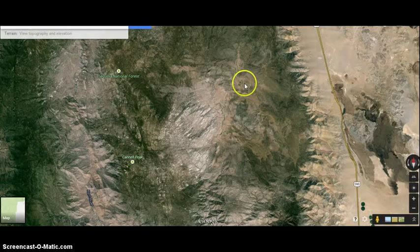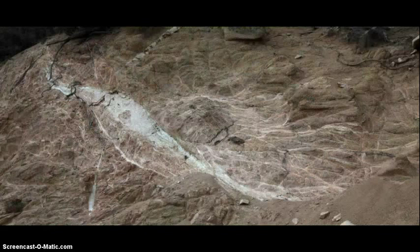Anyway, we drove there and got as close as we could, and somewhere around here there was a turn in the road. And it's either a road cut or a turn in the road that makes it open. And we saw quartz veins. I'll show you a photograph of them now.